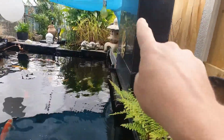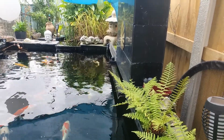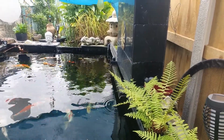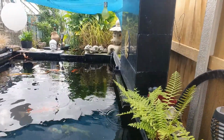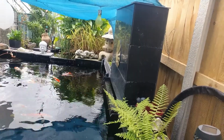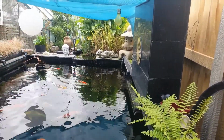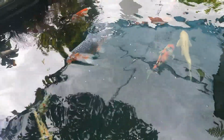I've either got to put an overflow in. I don't have a problem over winter, but obviously because of the amount of food I've been putting in, it's been affecting it, so it might change now with this. So at the minute it's just all going through all the way, so I've got some filter wool coming. I'm going to try that. So there you go. Oh, that's quite a big mouthful.